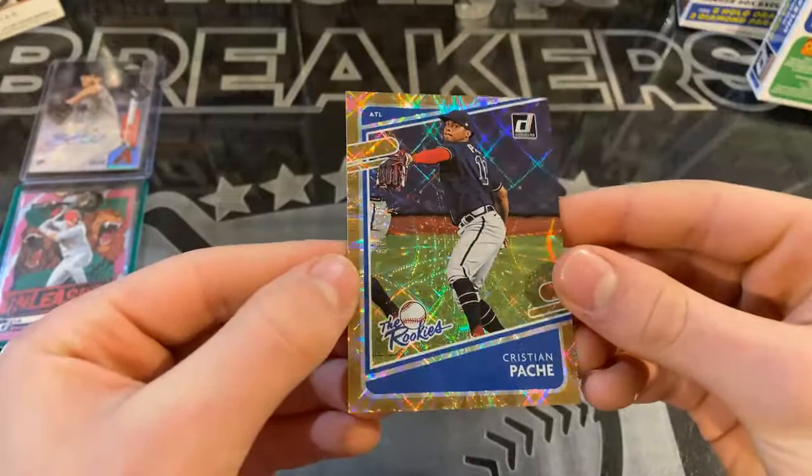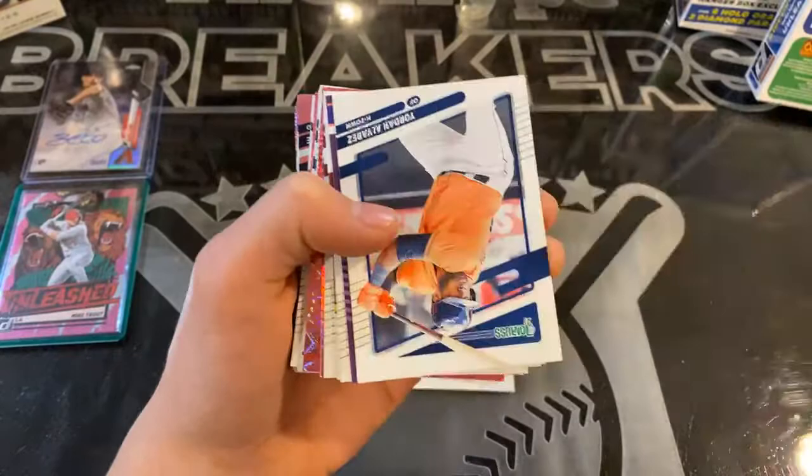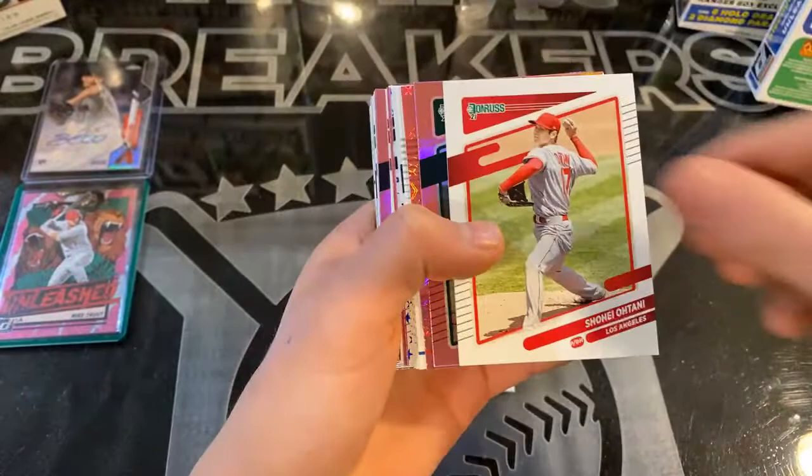Next card up is Andrés Giménez, Pink Hollow rated rookie. Gerrit Cole, Elite Series Pink Fireworks. Jordan Alvarez. Diamond Kings, Cody Bellinger. Zack Wheeler for the Phillies. Alex Verdugo, Jason Giambi. Shohei Ohtani, Pink Hollow Laureano, and a Pink Fireworks insert.